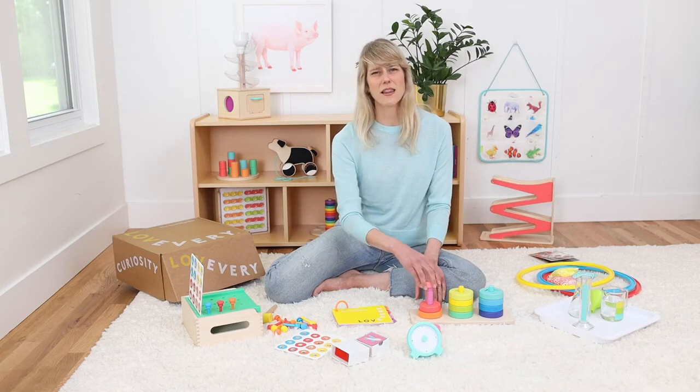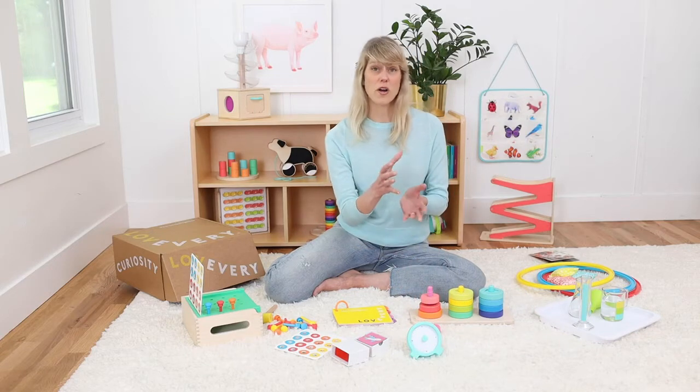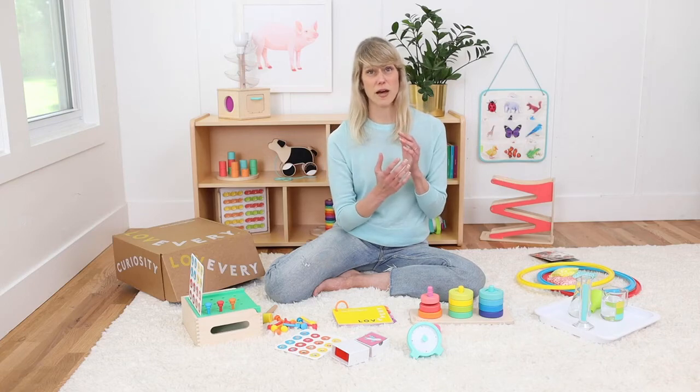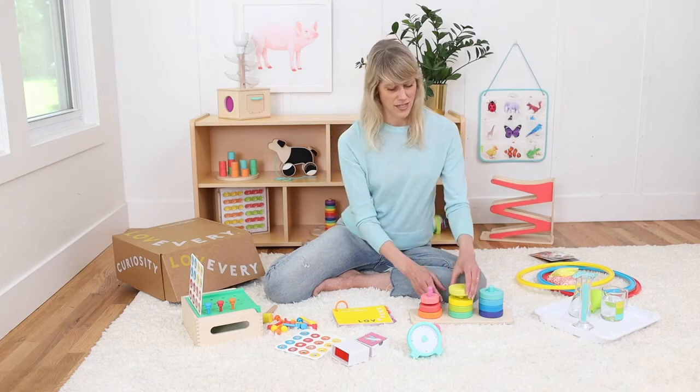And your 2-year-old is gonna love putting these pieces on and spinning them down. They have to cognitively understand that they have to spin them one way to work them down and spin them a different way to work them up. And this is working their wrist rotation and those fine motor skills.